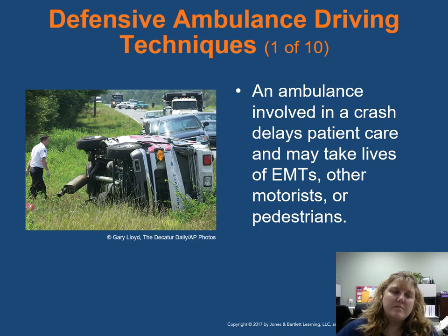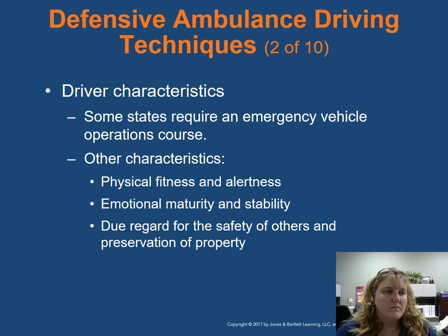So there are some things to consider with defensive driving techniques, and we're going to talk about those now. Driver characteristics: you want to be physically fit, you need to be alert, you need to be emotionally mature and mentally stable, and you want to remember, this is probably most critical out of this slide, remaining with due regard for the safety of others and the preservation of property. So it's driving with due regard. It's always about the safety of those that are surrounding you.